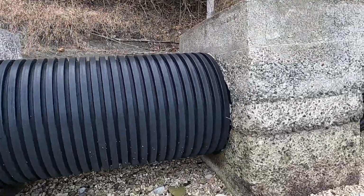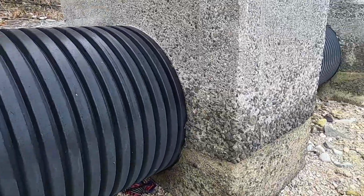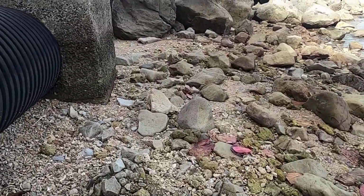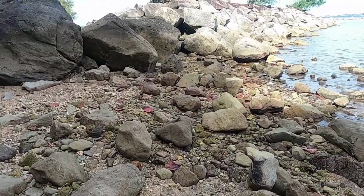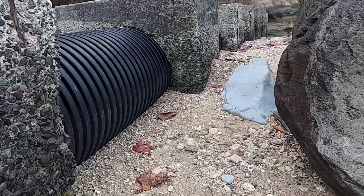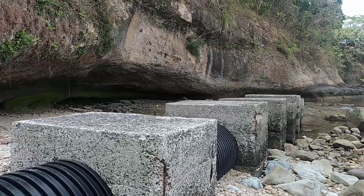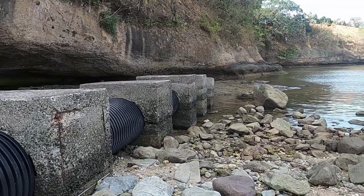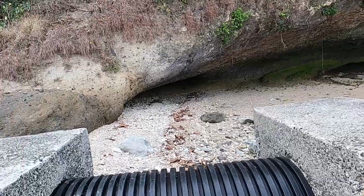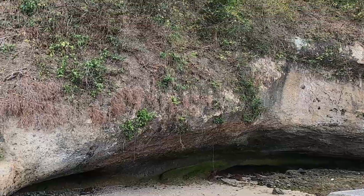Looks like this is the drainage pipe or a water pipe, I don't know. Or it could be a water intake. We'll find out. Looks like a cave. Very dirty.